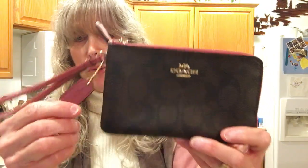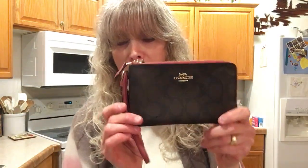This is about 4 years old, and actually this material is really, really nice canvas. And I have used this many times for earbuds and all kinds of things when I travel. This is a really nice wristlet. Well, that's in here too.